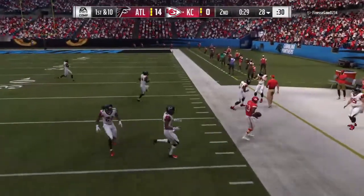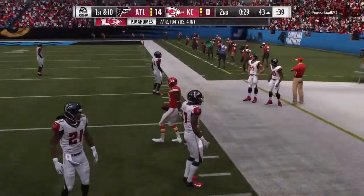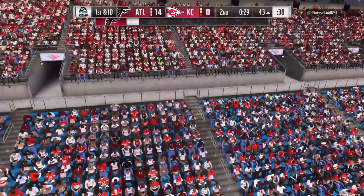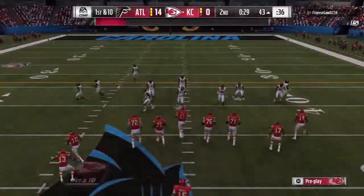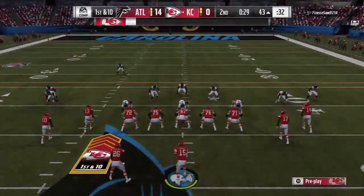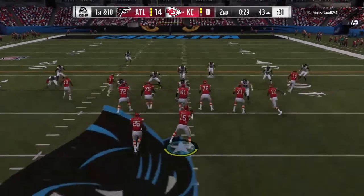He's got a man, complete. And he gets this to the other side of midfield across the 45 before going out. A really good pickup of 28 yards. This offense finding its legs now. Here's another first and 10.